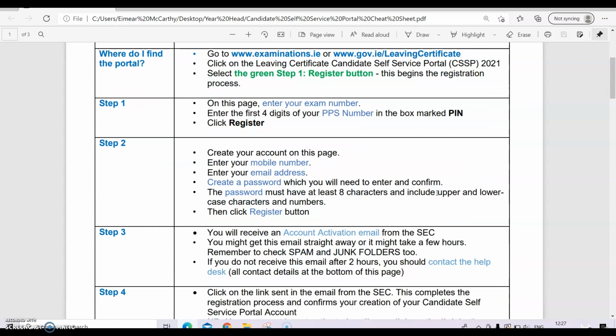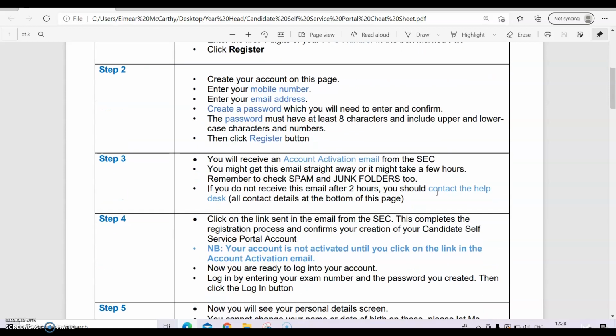For the first step, you need to enter your exam number. Then you will need to enter your PPS number in the box that's marked PIN, and then click on the register button. Once you've done that, then you'll be asked to create your account. This is where you will have to enter your mobile number. You will have to enter the email address that you're going to use. Remember, not a Yahoo or a Ymail address.